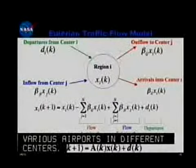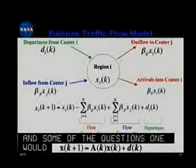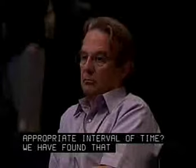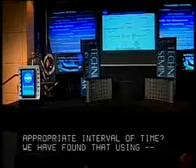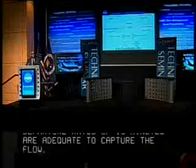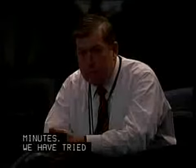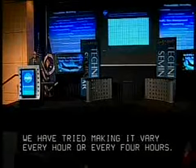Some of the questions one would think of here would be, at the center level, what is an appropriate interval of time? We have found that using departure rates of 15 minutes is adequate to capture the flow. And also the A matrix, we have tried it. It's time varying, but it doesn't vary every 15 minutes. We have tried making it vary every hour or every 4 hours. So let me go to the next viewgraph to show you how the A matrix looks.